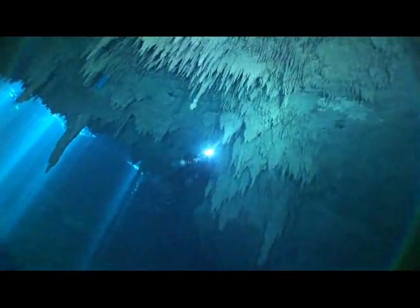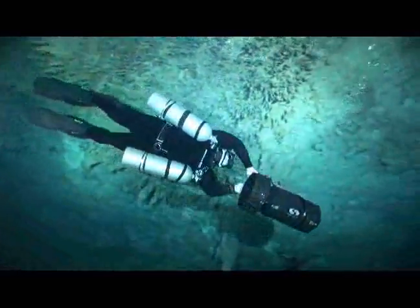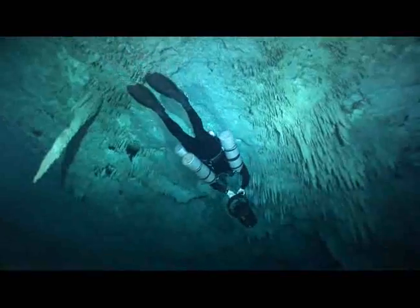Rising above the hydrogen sulfide layer, after finishing checking the lines at the bottom of the cenote, he then grabs his scooter and heads toward the opening in the side of this immense cavern.